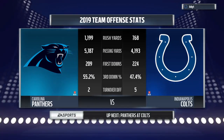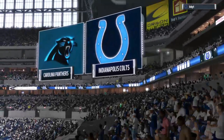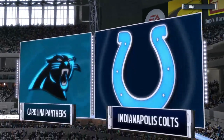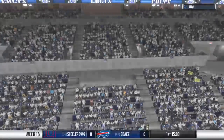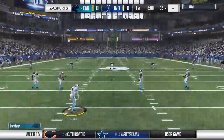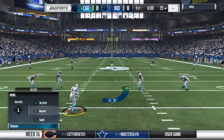Everybody, I'm Larry Ridley, and this is the NFL on EA Sports. This is a team that comes into the game wishing there was more on the line, but the reality is they're just playing out the string at this point. Still, despite their disappointing season, you can be sure they'll be giving it their all here. It's the Panthers going up against the Colts.